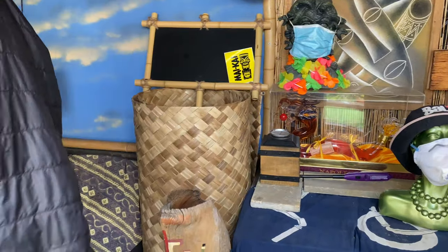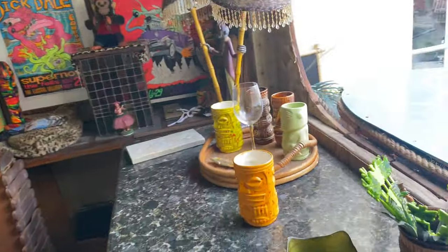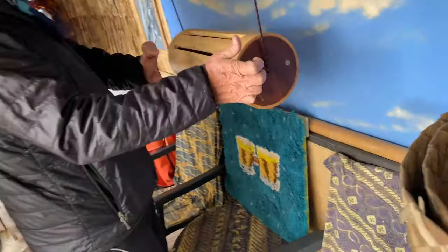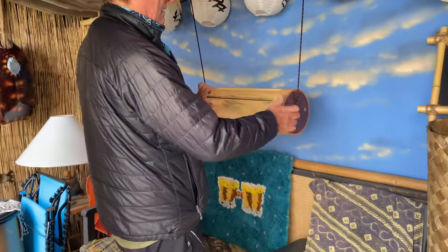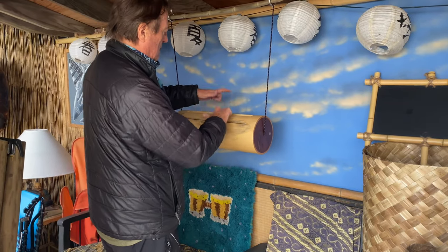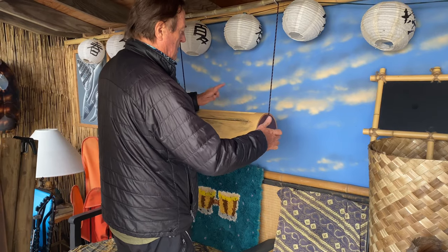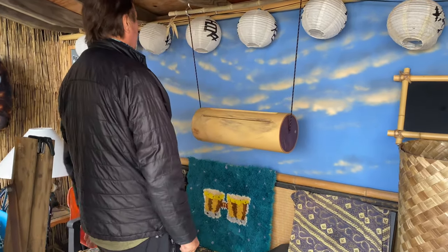That is a drumstick. It's a log drum. It sticks.